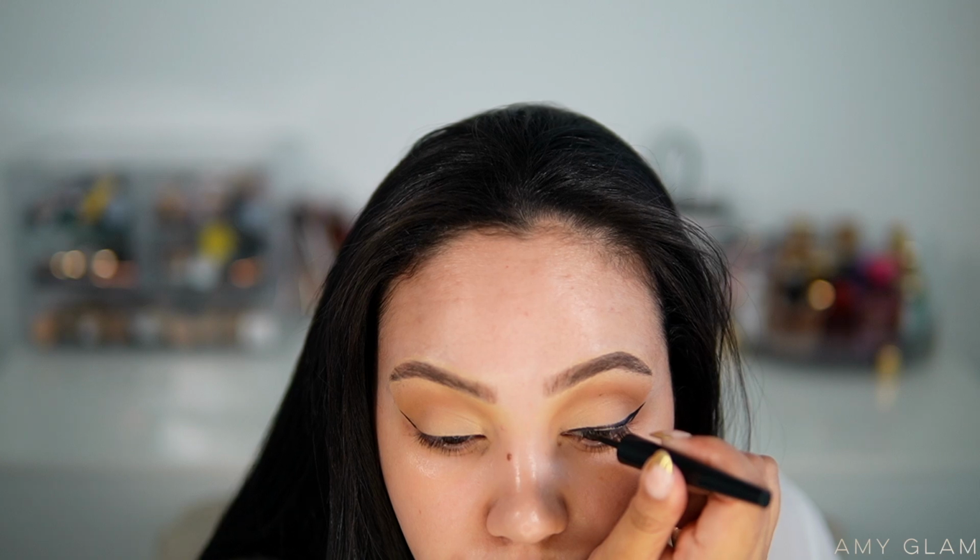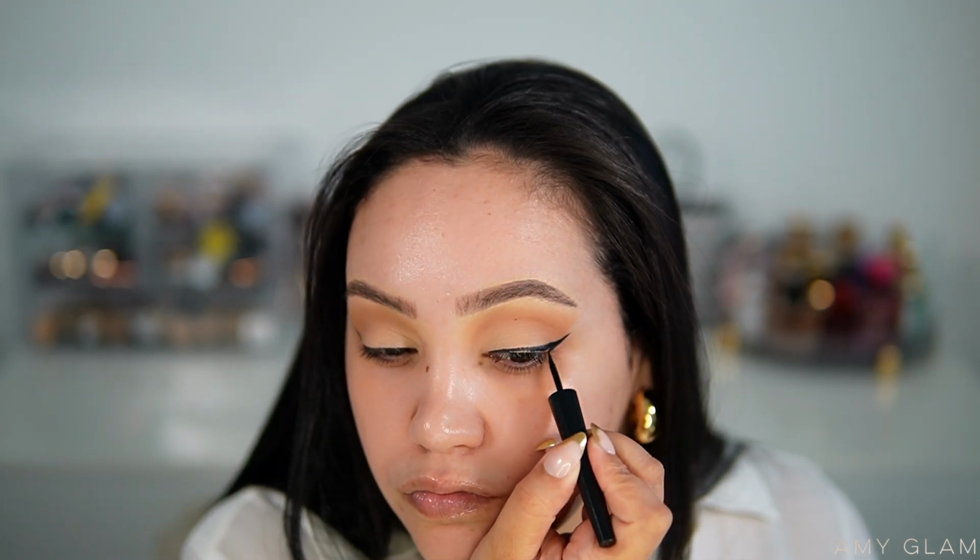So halfway through, I was just kind of like, okay, I don't think I'm going to use this liner because it was just going to mess up my look. And it also kind of splattered and it got on my crease, so I had to take that off. So I kind of gave up, and I decided to go for one that I know always works.